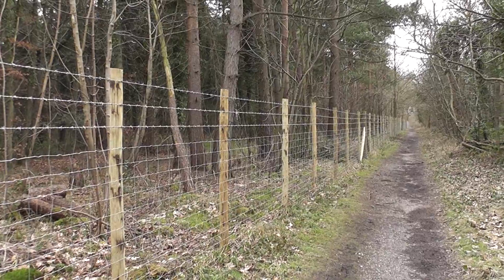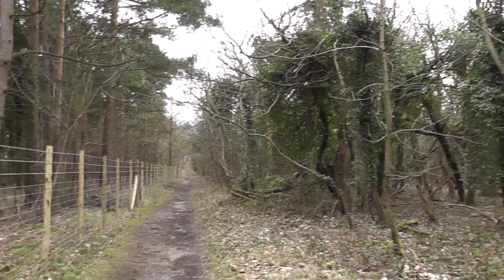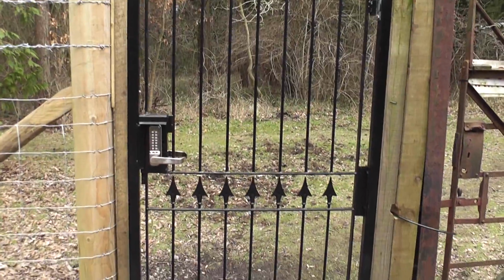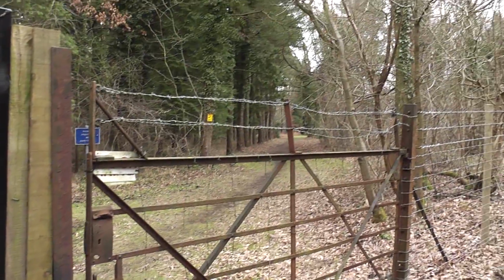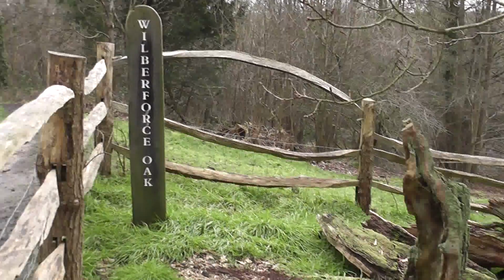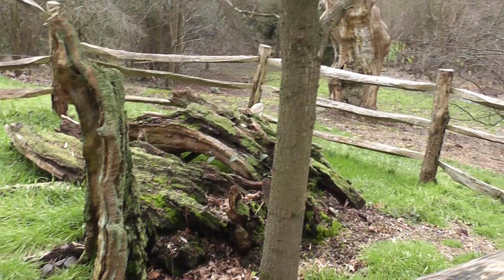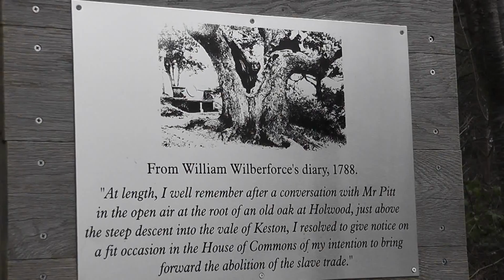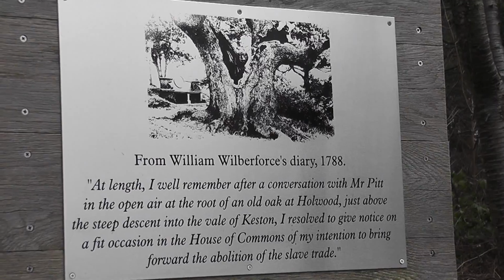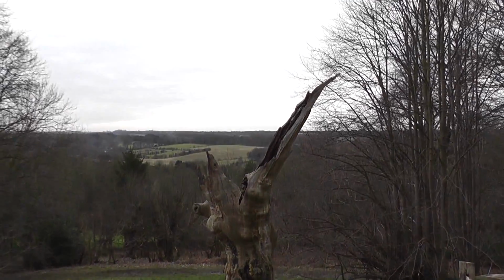It appears to have a relatively recent wire fence running alongside it now. Not sure if that was there when the text was written. It was. Holmwood House being behind there. Okay, reaching the Wilberforce Oak, which we'll find out about in a second when I film the information board behind me. And as I suspected, named after William Wilberforce. There she blows. Lovely backdrop as well.